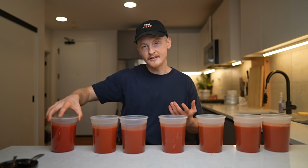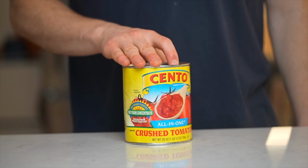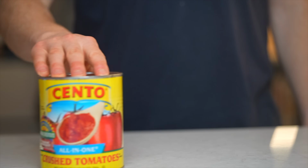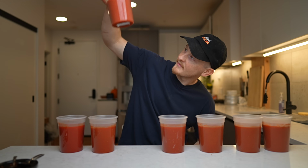Just as I expected, Alta Cucina. See what this one is. Interesting. So this is the Cento all-in-ones. And I had said in a previous video that was my favorite retail brand. I also recently said I like Jersey Fresh, so we'll see where that comes in.